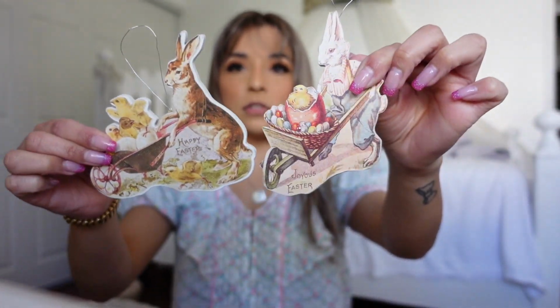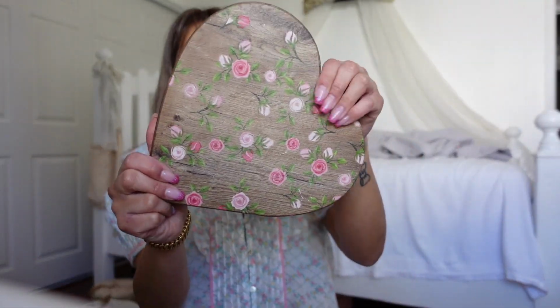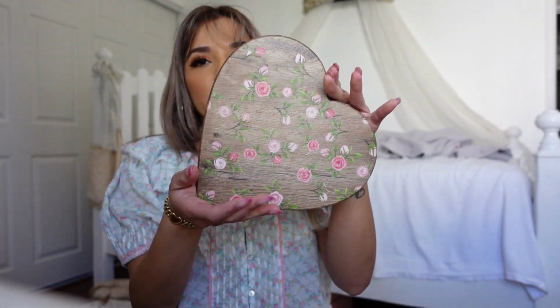And they're cute little Easter ornaments. I think they're called dummy boards. If you type it in on eBay, this is what will come up. These were 2 for $5, so I thought I would get them. We went to Home Goods, nothing crazy. But I finally found the freaking floral wood heart that I've been looking for.